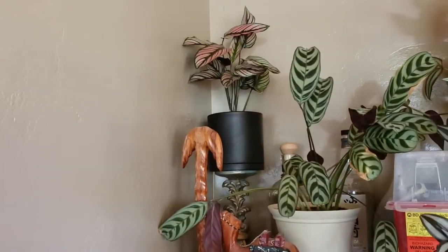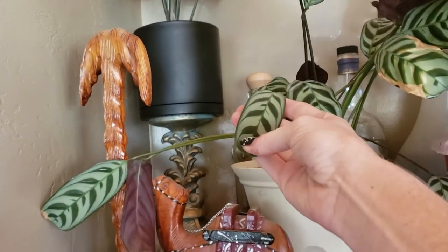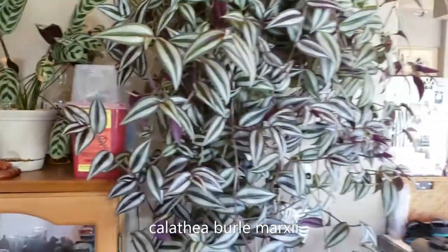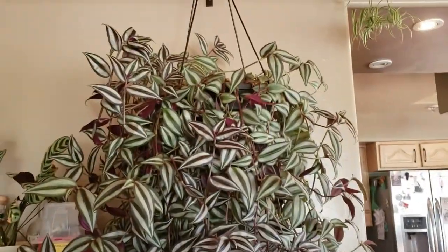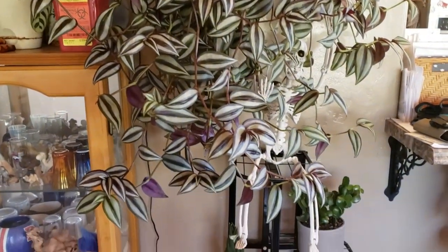I've got a couple of prayer plants back here. This one I got from my mom. She gave me this. It was a new one that grew out of hers. And then I've got this wandering Jew. It is huge, and it's so big it's like hiding my skeleton.